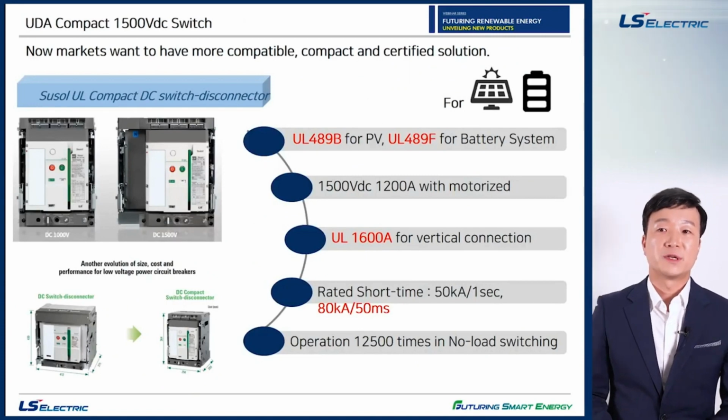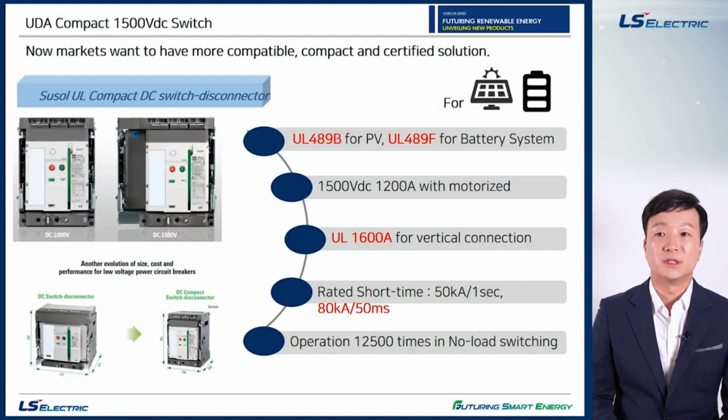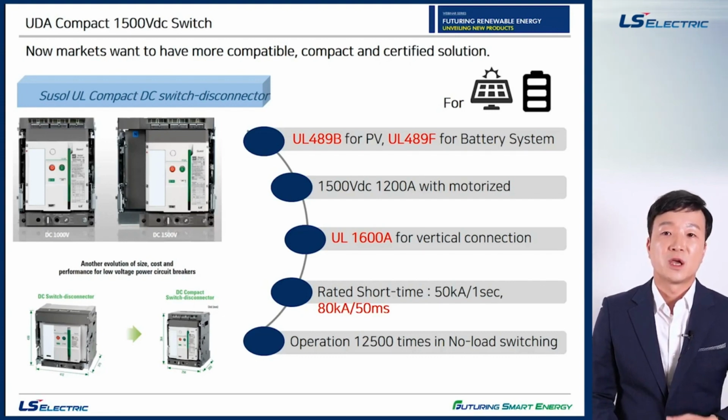I'm so glad to announce that we are planning to launch the 1600M UL listed compact switch soon. As our compact DC switch has already been certified to IEC, the most important point in terms of dimension is that our compact series is 55% smaller than the normal type while maintaining reliability.